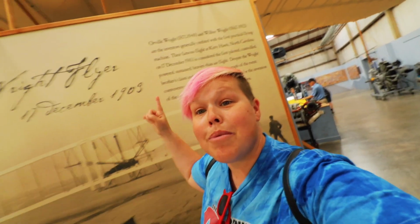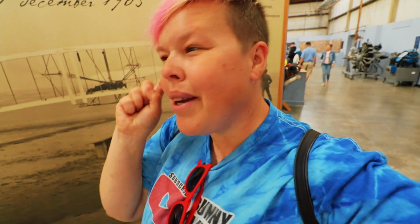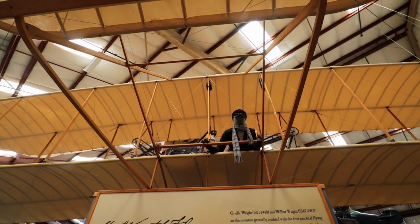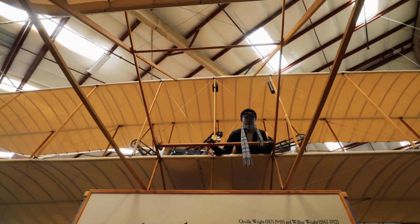Now, as we enter in, we learn about the first in flight, which would be the Wright brothers, and it immediately drops us off at this historic site with a very interesting display above. I'm going to talk to you guys just a little bit, but keep in mind, this place is huge, so we're just scratching the surface, but I have a lot of fun things to share with you as we do that scratch. Orville and Wilbur Wright were the inventors generally credited with the first practical flying machine.